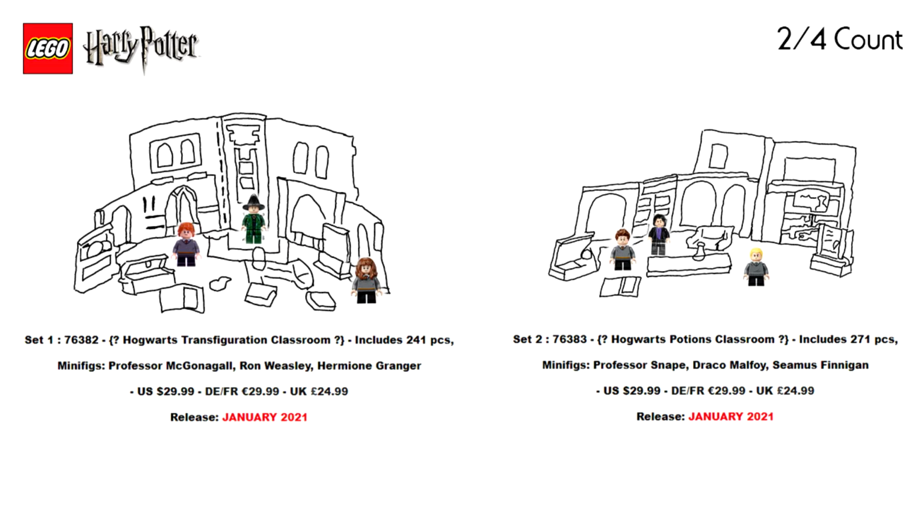And then we have Ron Weasley and Hermione Granger, who are going to likely be repeats from back in 2018, though we don't know if that's official as of this time. All of the sets for this Harry Potter wave, other than the LEGO art set of course, will be retailing for $30 in January of 2021.